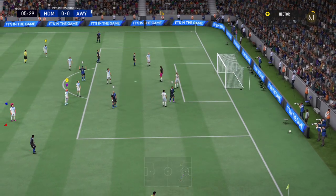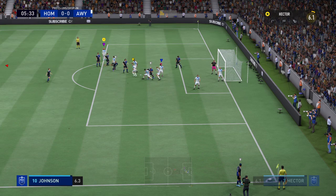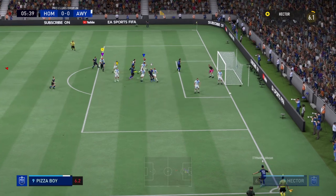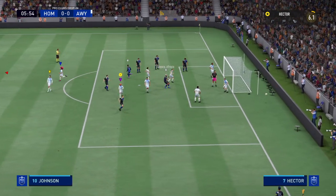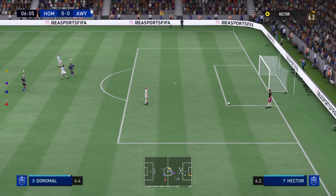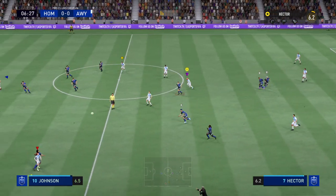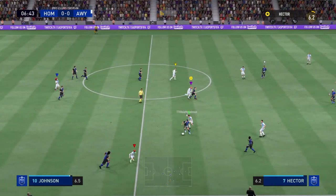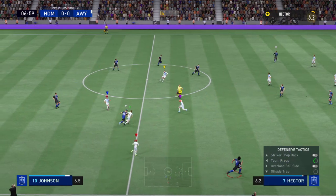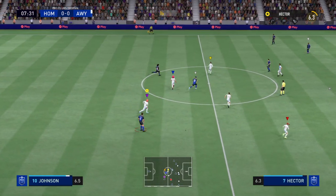The keeper. Impressive. Who can they pick out? Well, desperately close to going in that time. On to Diaz.